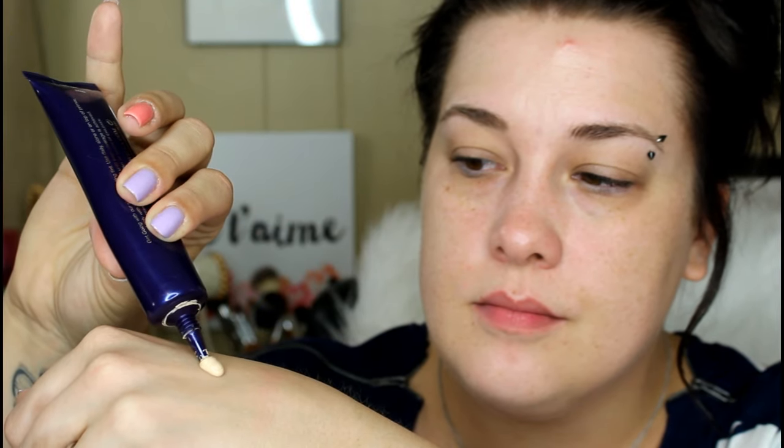Now, most skin tints have an SPF in them, and I do not believe that this one does. So that is something to note, that I don't think it has any SPF in it. I'm not really one to use SPF until something that I'm going to be talking to you guys about next, actually. But they pair very well together, you guys. So if you have a moisturizer that has the SPF in it, you don't really have to worry about that with a skin tint or a foundation.